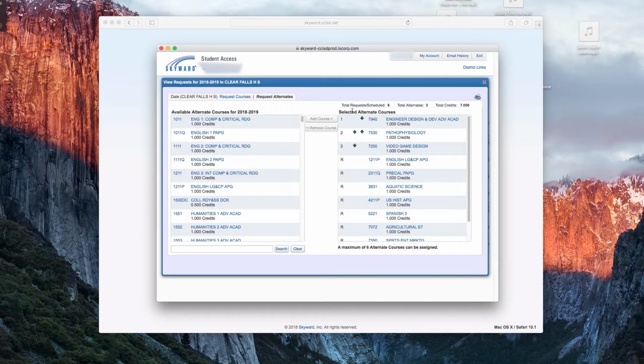So you'll see here, once you enter your alternate choices, they're going to appear at the top of your list. The arrows will indicate whether you want to move it up and down. So you can either enter it in the order you want us to consider your choices, or you can enter all your courses and then go through here and arrange them how you want. I want pathophysiology to be the first alternate choice that the counselor looks at if need be. So I'm going to click this up arrow. When I click it, it's going to move pathophysiology to my first choice, and then the engineering design and development course to my second choice, and the video game design is my third choice. So again, you can list up to 6 alternate courses, and we definitely want you to do that.